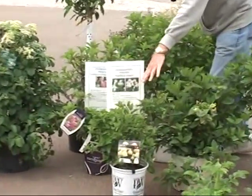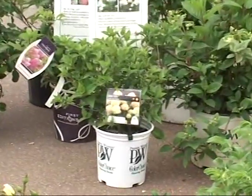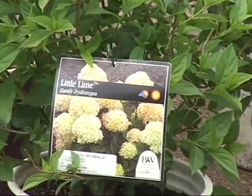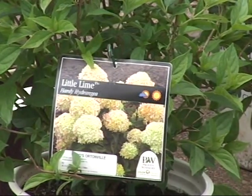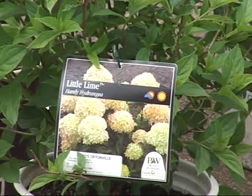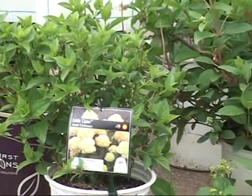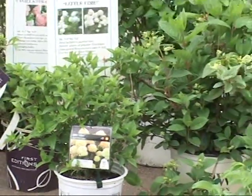It stays smaller, 3 to 5 feet, where the Limelight, this plant can get anywhere up to 6 to 8 feet. They will be flowering midsummer through until frost. So once these come into flower, you're going to enjoy that flower for 8 to 10 weeks.